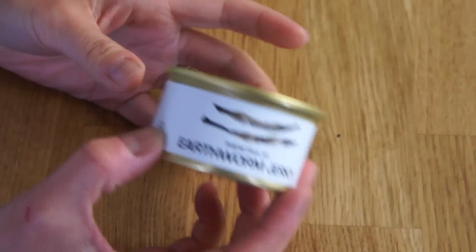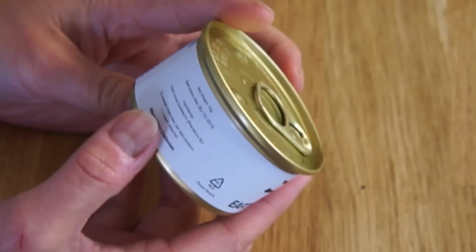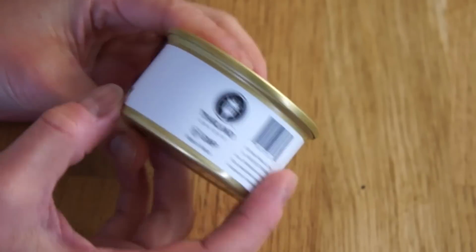And this is earthworm jerky. Earthworm jerky. Yes. A little tin containing jerky made out of earthworms. This is the species Ferritima. And yeah, it's a little tin. These are made in Thailand. It comes from the company Thailand Unique.